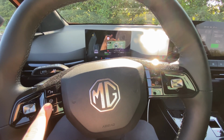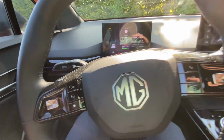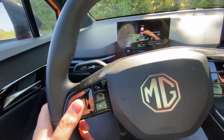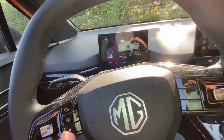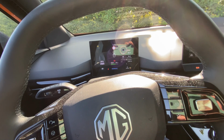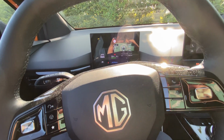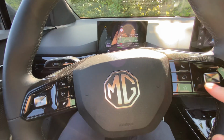Here you've got the adaptive cruise control and other assistant systems, and then here you can obviously set your distance and set your speed. This is a shortcut button which you can set to, for example, the 360 camera, and here you have another one which you can set to, for example, toggle the regen settings, or even toggle the climate control, that sort of thing.